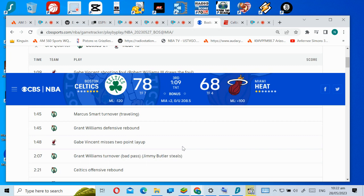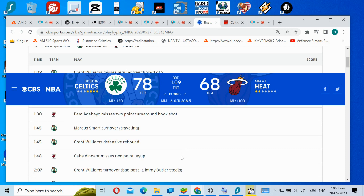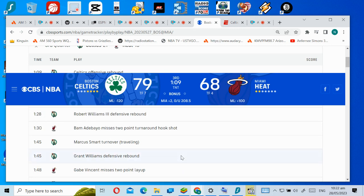Leads the series 3-2. Vincent on the left side. About 25 feet away from the basket. Dribbles into the lane. Guarded there by Tatum. Leans in. Scoop shot with the left hand way off. And it's rebounded by the Celtics. Smart on the run left to right. Got caught in the air and hits Tatum. And they called traveling. When he got caught in the air, he went to the ground first.